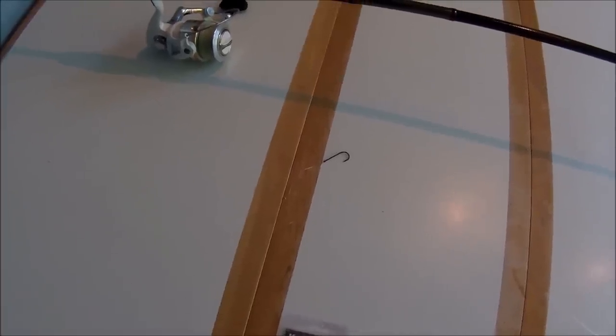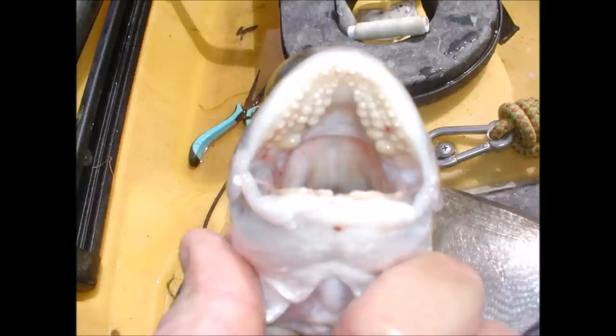Now, the thing that I find is most important when it comes to the trace for Gilthead Bream is the hook. What you need is a very, very strong, very, very sharp hook. The mouth of the Gilthead Bream is quite unusual inside. They've got rows of teeth that go back about an inch, similar to human teeth, and they really are as hard as concrete. Sometimes it's difficult to find a spot to get a hook hold in the mouth.